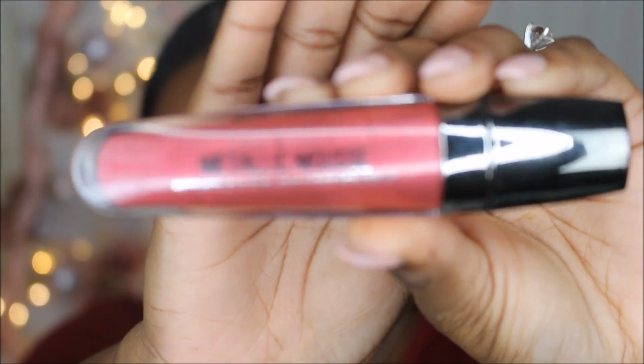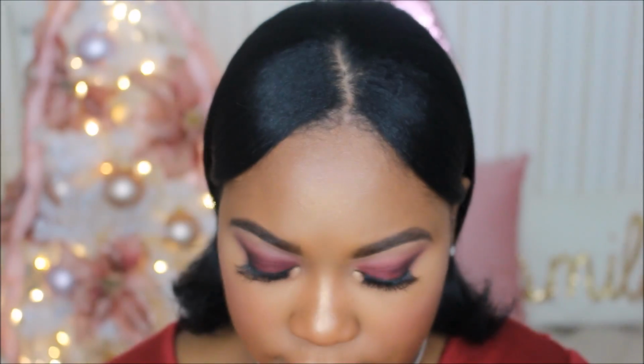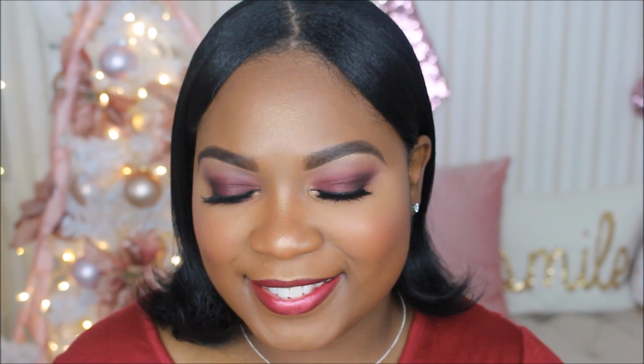Alright, now I thought this looked really nice, but I wanted to add another lippy on top of it. So I'm going to go in with the Hard Candy Metal Mousse liquid lipsticks, and this is in the shade Queen of Hearts. And I don't like using these alone, but I love using them on top of another lipstick. So this completes the look.